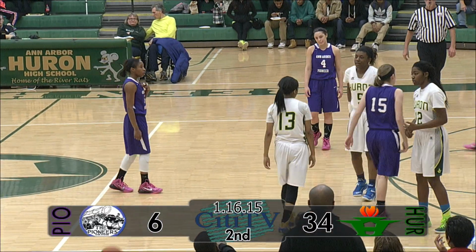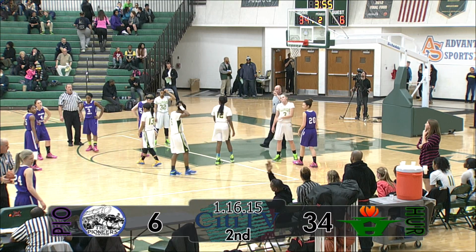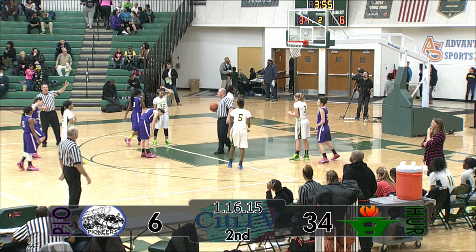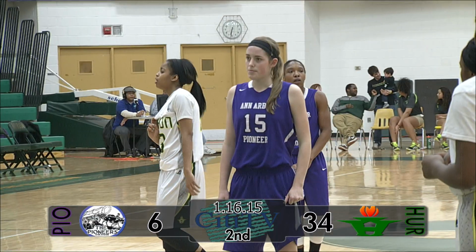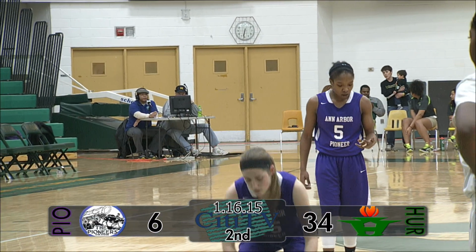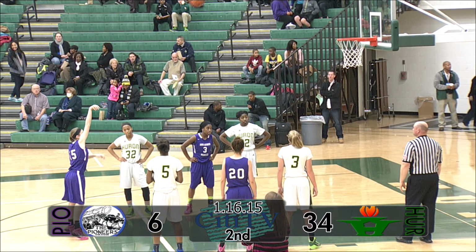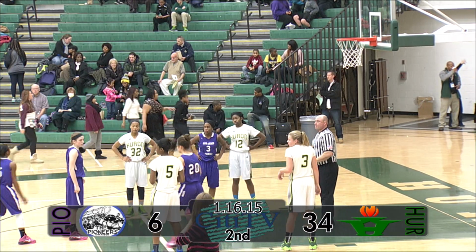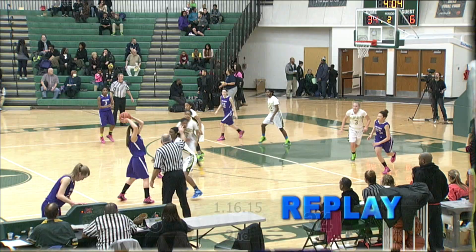Argersinger hits the floor. We get a whistle again. Foul called against 13 Glenn of Huron. Puts Huron at 10 fouls, so it's double bonus for Pioneer. That foul puts Pioneer in the double bonus for the last 3:55 of this first half. And they really have to take advantage of those free throws. In the game for the Pioneers, we have 24. They've missed more than they've made.